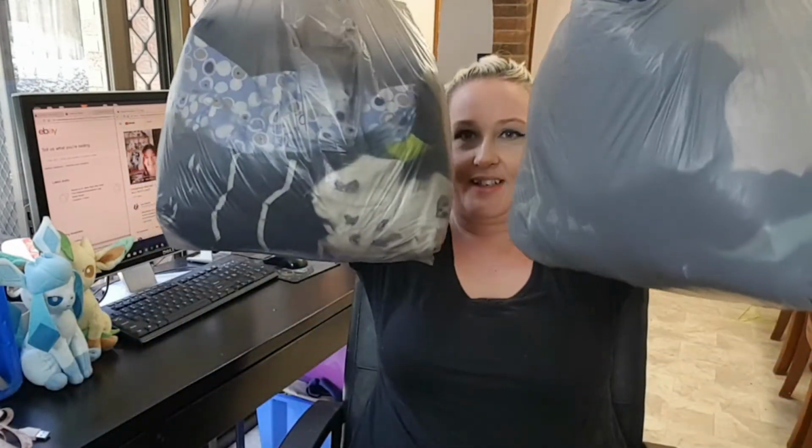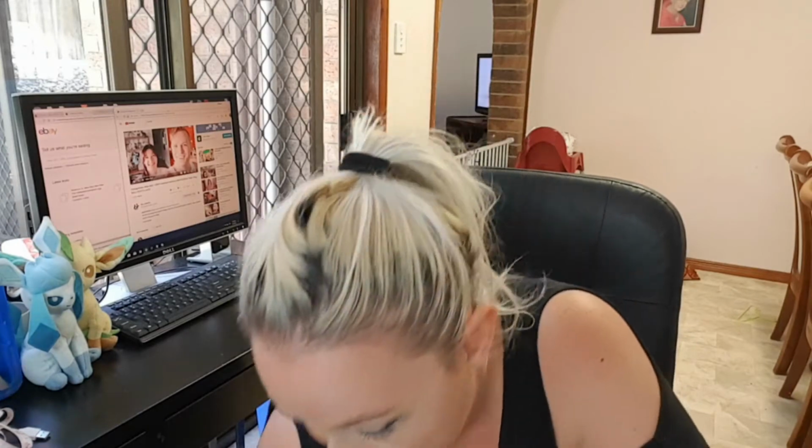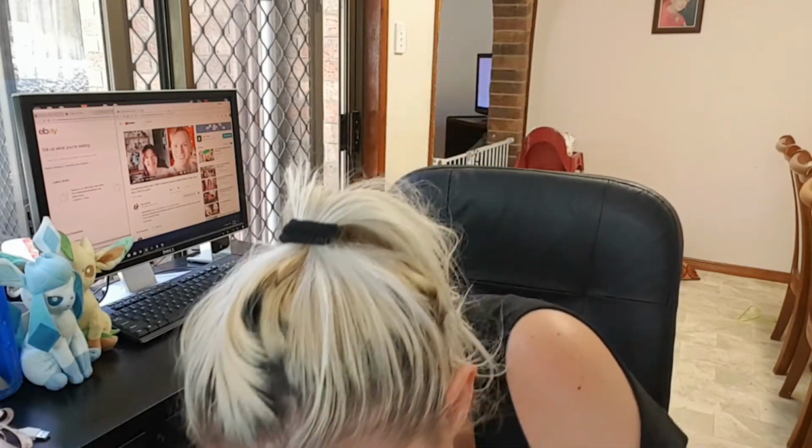So these are the bags here, they're so full. I end up spending like 20 cents or 30 cents per item. It depends how much I've stuffed in the bag. So at the end I can calculate it, but I'm pretty sure these would be like 30 cents each item I've paid.